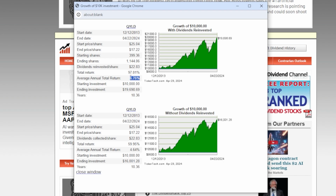Now, I am by no means saying that a 7% average total return is the best thing across the entire market, but I will say for those investors that are more focused on cash flow today and building out an asset that's maybe going to help them pay some of their bills or maybe help them retire early, QYLD is definitely not the worst investment I've seen across the entire markets.